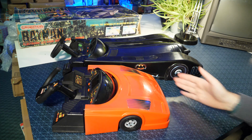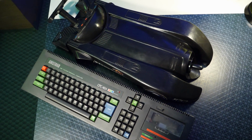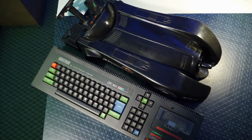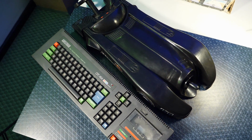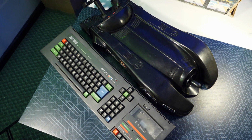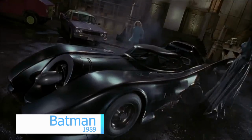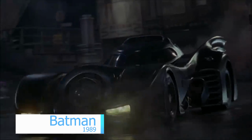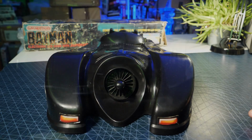Yes, with that whopping bonnet, this thing is exactly the same length as an original Amstrad CPC. That's 23 inches, not including the steering wheel. And I have to commend them. The standout feature of Michael Keaton's Batmobile was the huge flowing length of bonnet, like a Jaguar E-Type on steroids, and that has truly been captured here.